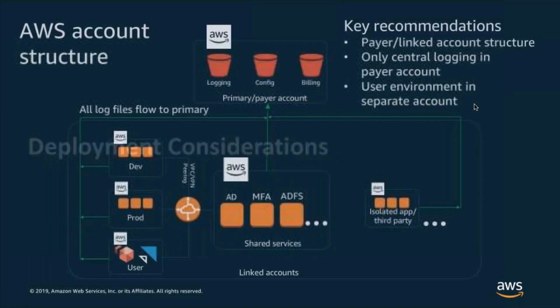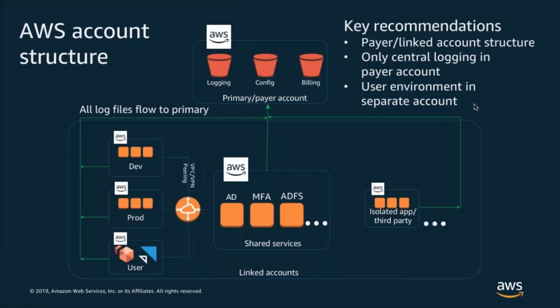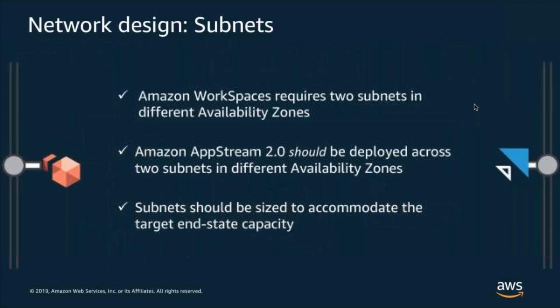Some of the deployment considerations that I just wanted to highlight real briefly as we look to wrap up here is the AWS account structure. Again, our services, the end user computing services, follow some general AWS best practices, including AWS account structure. And so being able to set up end user computing specific accounts that tie into a centralized logging and billing capability that exists certainly continues to flow forward as you think about expanding your current AWS infrastructure into the end user computing space.